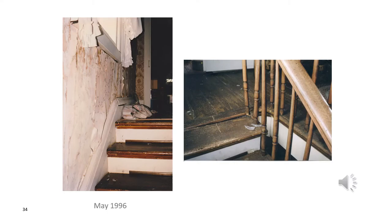As the house fell and moved towards the northeast, it twisted, and this resulted in the disconnection of the stairs from the second floor structure, and also weakened all of the attachments of the second floor itself to the main structure of the house.